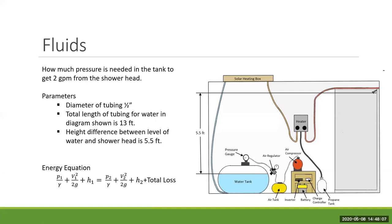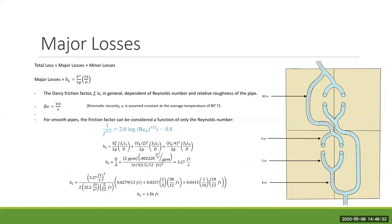Some important parameters are that the tubing is smooth on the inside, and it's 1/2 inch diameter. The total length of the tubing shown in the diagram is roughly 13 feet, and the height difference between the top of the water level and the shower head is about 5.5 feet. So in order to answer this question, I'm going to employ the energy equation that you see at the bottom. Next slide, please.